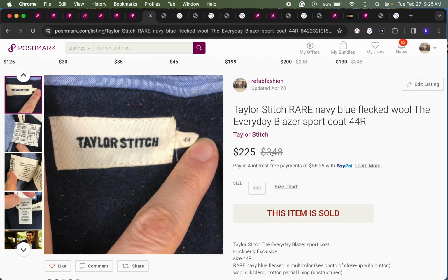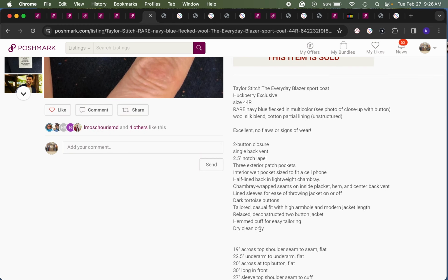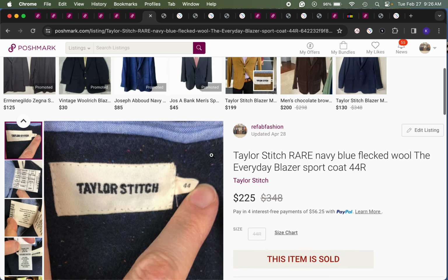As you see, I did find that this sells new for $348. I forgot what I listed it for initially, but it sold for $225. It was a size 44, so a pretty good size. Some of this was from the company website, but I take my time to really describe the item and to do all the measurements and extra measurements. My average cost of goods this day, at a Goodwill in Boston, was $5.59. This sold for $225, so my net profit was $174, and this took 27 days to sell.